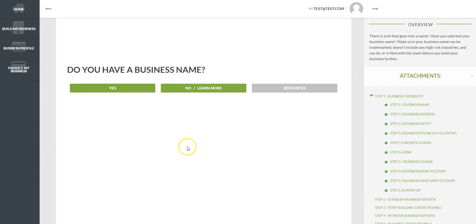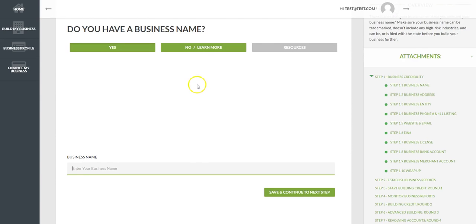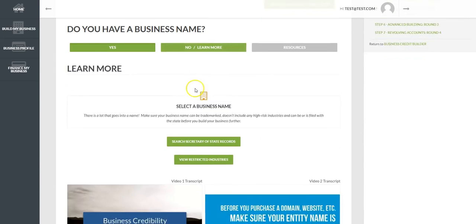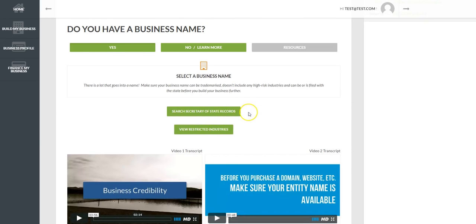So as I mentioned, the Finance Suite is a completely customized user experience. So if you already have a business name, by clicking yes, we're going to simply ask you what that business name is, and you're able to save and continue. But let's say you don't have a business name. Well, by clicking no, you're able to obtain training on what you need to know about naming your business, also even able to access resources such as the Secretary of State records to see if the business name you like is available, even access a restricted industry list so you'll know if the industry that you're going into is restricted and harder to get financing and credit for.